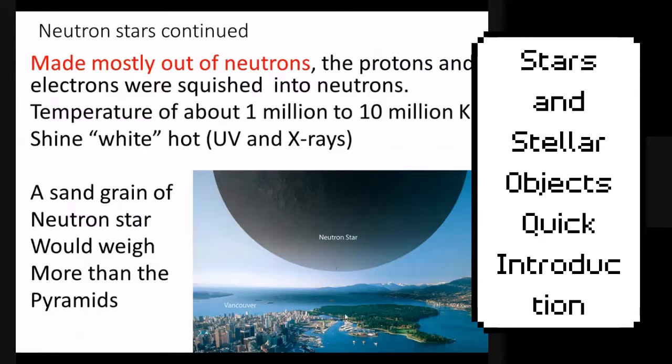So a sand grain, imagine something the size of a piece of sand, taken from a neutron star would weigh more than the entire pyramids. This neutron star right here would weigh more than millions of Earths. They're huge, and they're super, super dense.